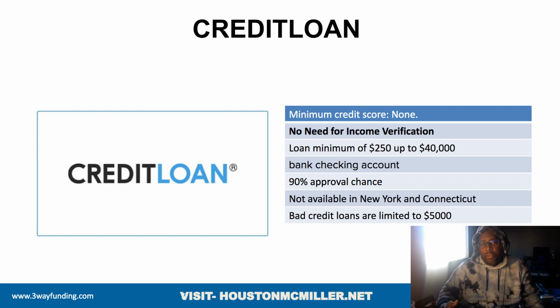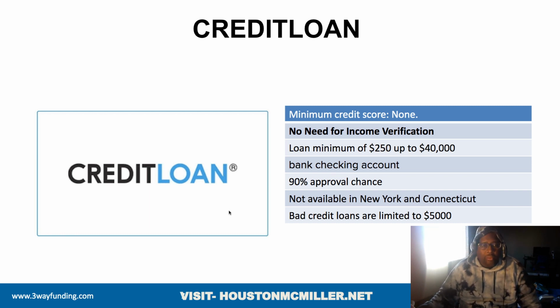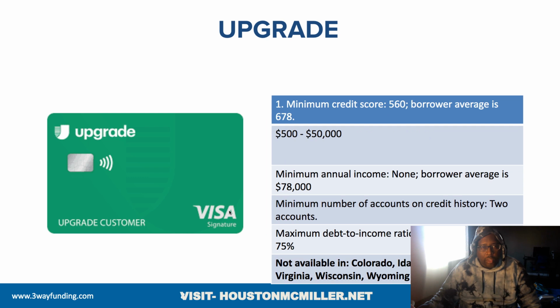Now they have a 90% approval chance, and the unfortunate thing about their situation is that they can't help people in New York and Connecticut. But if you're looking for a short-term payday loan in any of those other states and you want more than, say, $1,000 or whatever, then this is the type of lender you want to be looking at, because with bad credit they loan up to $5,000.